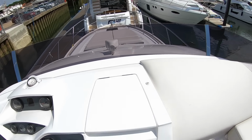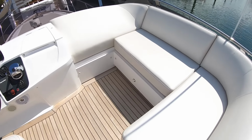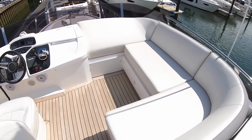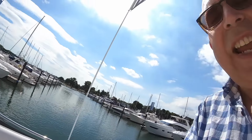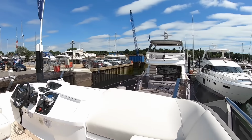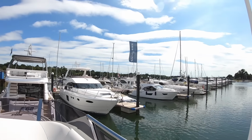But what I do like is the way they've laid out this seating next to it, because firstly you can convert this to a sun pad by pulling that section there out, but it just makes a really great area for people to sit when you're cruising down the coast, 20 knots, beautiful day. People can sit around here and chat. You can get 3 or 4 people in here. Your helm is just there. You've got a fantastic view out. It just works brilliantly. It's a really well resolved layout.